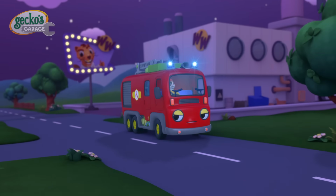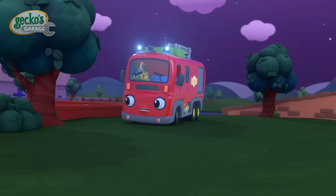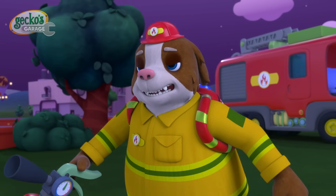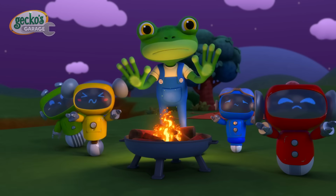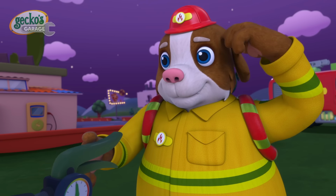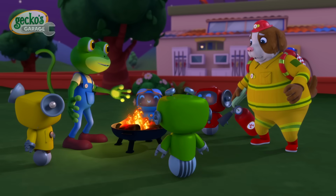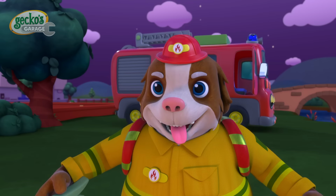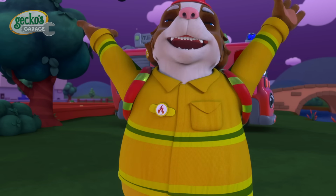Look, it's Fiona Firetruck and Dandy. There must be an emergency. Fire! Fire! Don't panic, pals. Dandy's here to deal with the danger. Wait, Dandy. Stop. This is our campfire. Oops. Sorry, Gecko. That's okay, Dandy. We're going to roast some marshmallows. Would you and Fiona like to join us? Would we ever? Thank you! Whee!